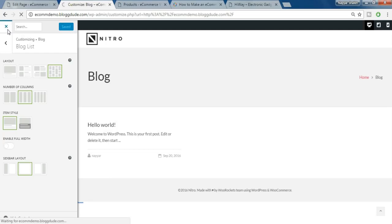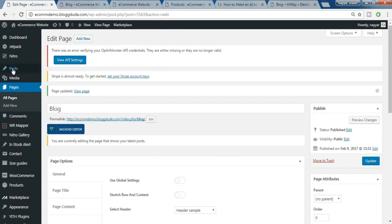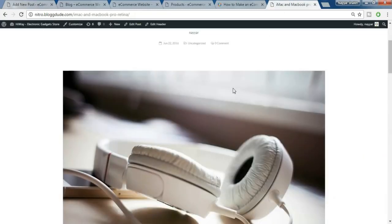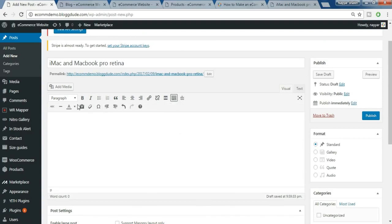Now cancel this. We have one post which is the default post, which is always there by default. So now we have to create some new posts, some new blogs. Let's do that. Again, come back to your dashboard, go to posts, and click on add new. Okay, fine. We can enter any title for the blog or the post. For example, in our demo website we have iMac and MacBook Pro Retina. So copy this title, paste it over here, and this editor should look familiar, like Microsoft Word. So it is very easy to write any blog, create new blogs, new posts.